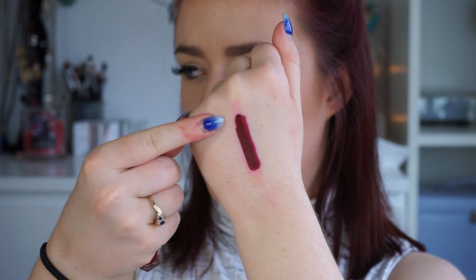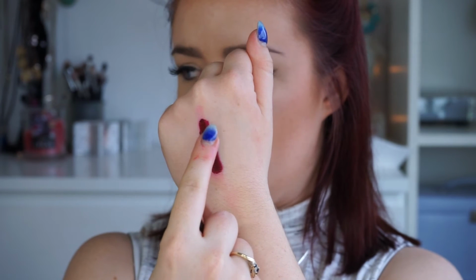It does streak. You can see it just on this side. It streaks a little bit, so let's just quickly try it and see. I hope it's not streaky.